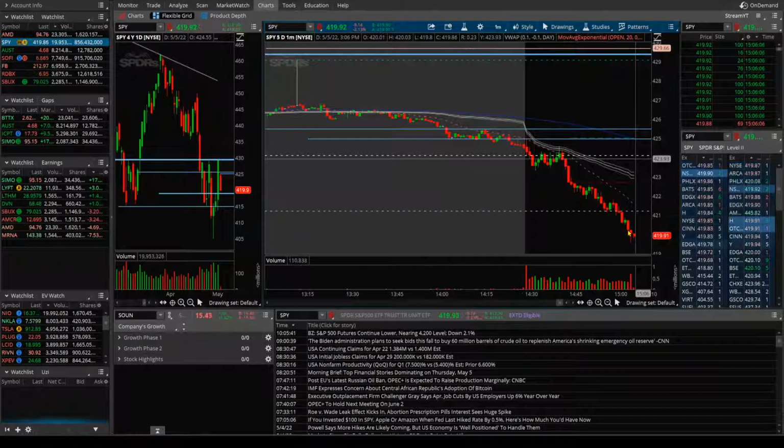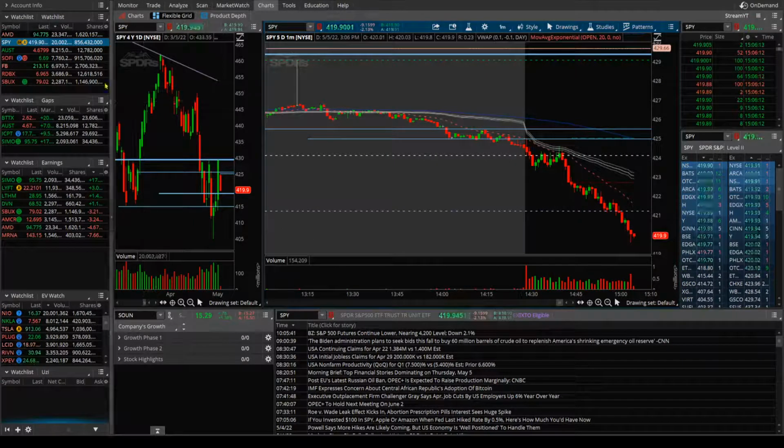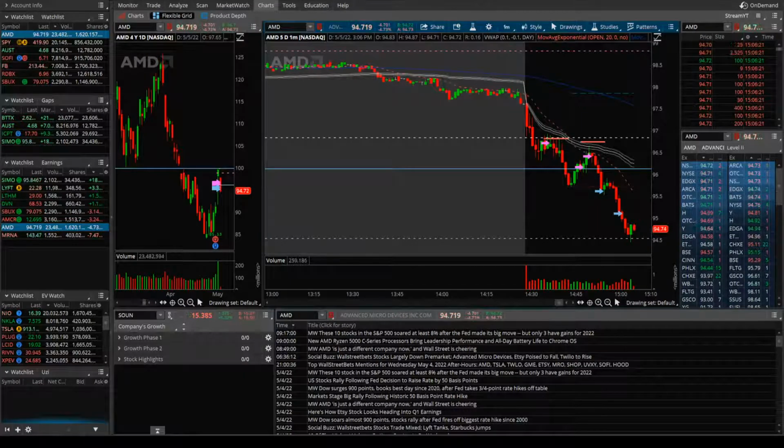Right here, SPY was actually looking decently weak. Actually, at the moment, it looks weak, to be honest. That little bounce is not going to change that, hopefully. Hopefully, it's not going to change it that much. But I am looking for a possible profit taking right here.